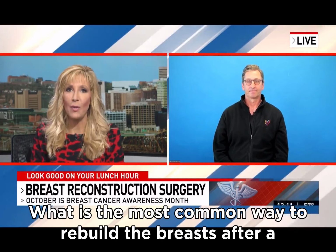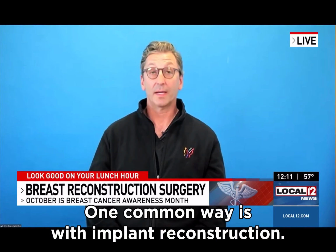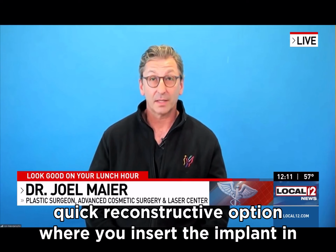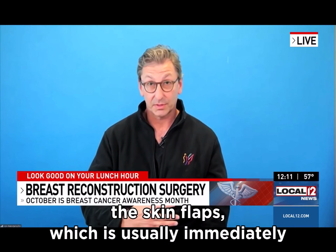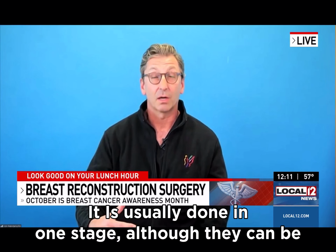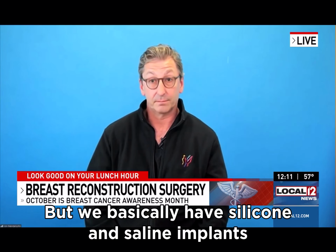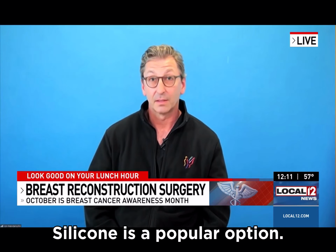What is the most common way to rebuild a breast, say, after a mastectomy? One common way is with implant reconstruction. It has its advantages and disadvantages, but it's a quick reconstructive option where you insert the implant in the skin flaps, which is usually immediately following the mastectomy. It's usually done in one stage, although they can be done in a delayed fashion, but one stage is best for time considerations and healing. But we basically have silicone and saline implants for this purpose. Silicone is a popular option.